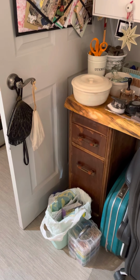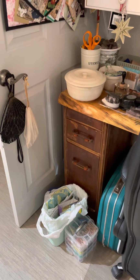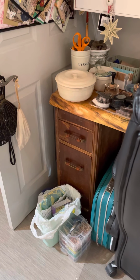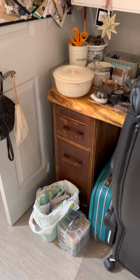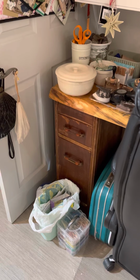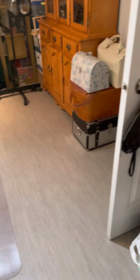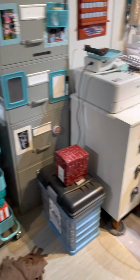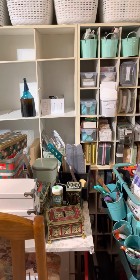After I've done a little bit of cleanup, I'll come and do a second tour to show you where I'm at. But for now, I need to order some more storage bins and just basically get stuff for Christmas put away. And then I can see where I'm at and see if I can get my husband to agree to help me fix these shelves the way I want them.